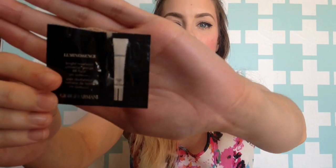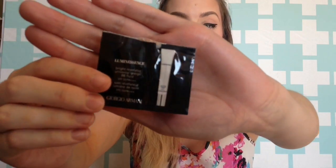I have a very small sample of the Giorgio Armani Luminescence Bright Relevator Universal Greige BB Fluid SPF 50. That is a mouthful. And I really did like this. When I first used it, I was like, oh, I'm going to buy this for sure. I love things that have SPF in them, but to be honest, I've kind of forgotten about it now, so I probably won't be purchasing the big one, but it was really nice.